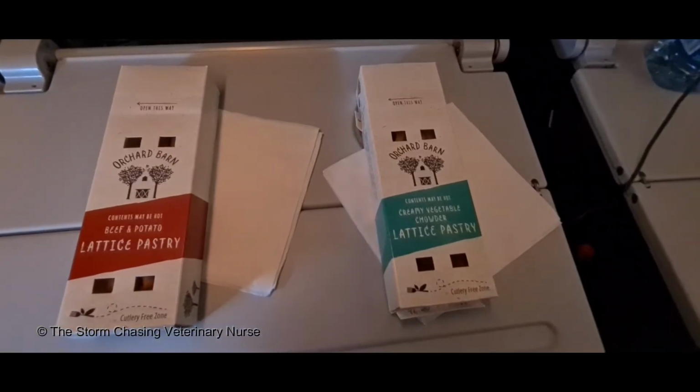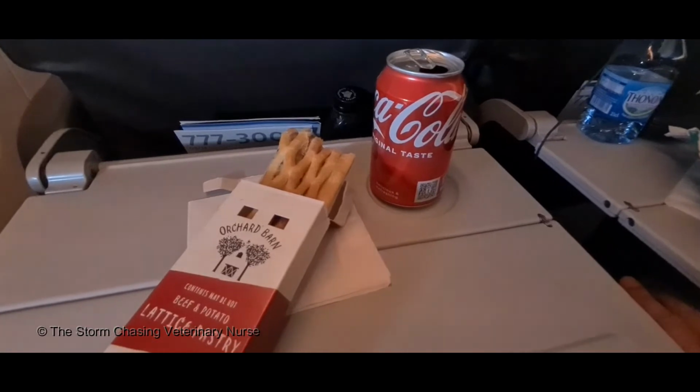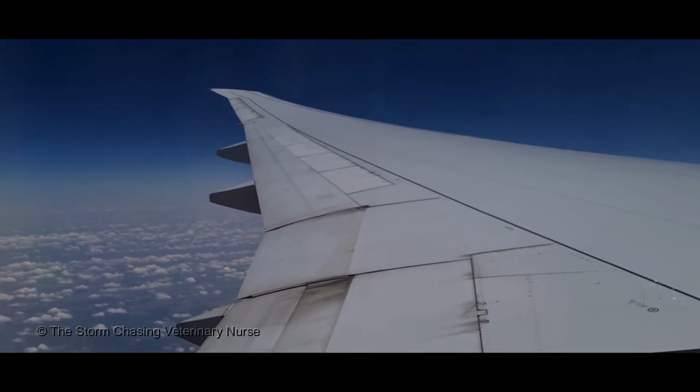About an hour and a half before landing, a pre-landing snack was served. It was a lettuce pastry. You could either choose from creamy vegetable chowder or beef and potato. I went with the beef and potato. It was quite tasty.